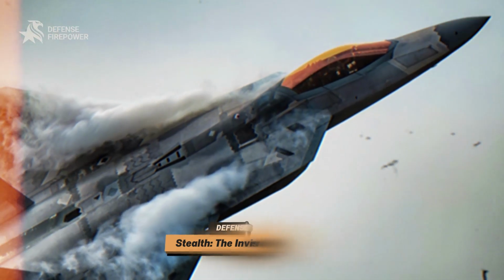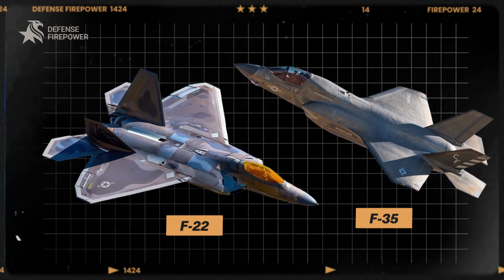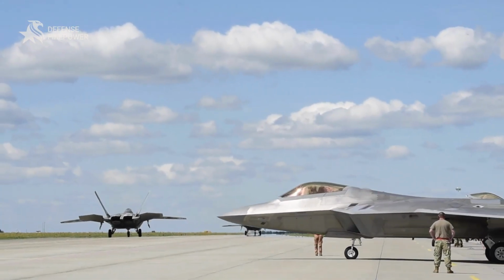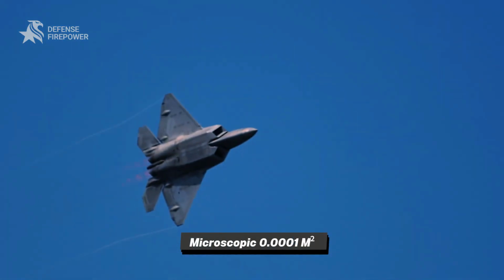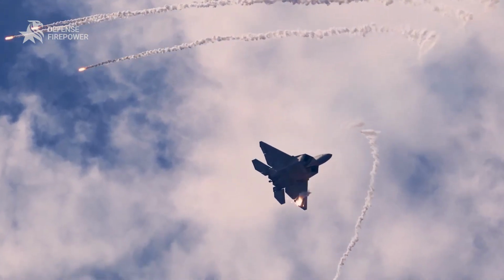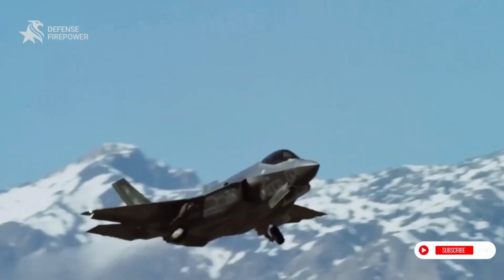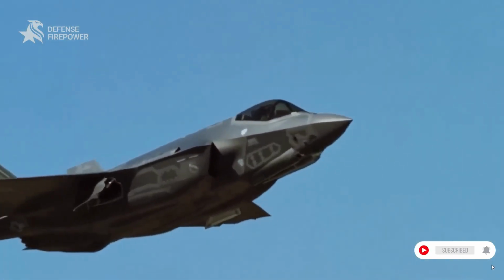Stealth is part art, part wizardry, and the F-22 and F-35 are masterpieces. The Raptor's radar cross-section is a microscopic 0.0001 square meters. Imagine spotting a marble on the moon from your backyard. The Lightning II isn't far behind, slipping past radars like a ninja in broad daylight.